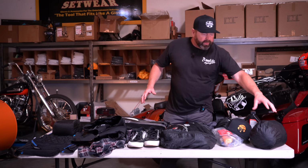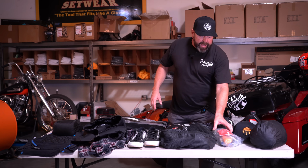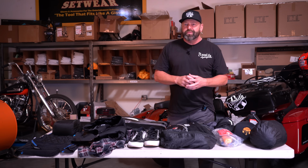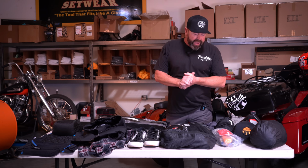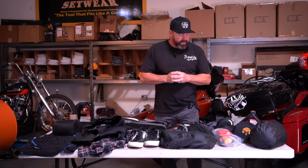And quickly, I've got rain gear, I carry oil, an extra hat. In this clear bag, I have sunscreen, first aid kit, Band-Aids. There's a piece of nylon rope if you need to tie something down. It's kind of crazy. Keep it in this because it kind of fits in the nooks and crannies of things.